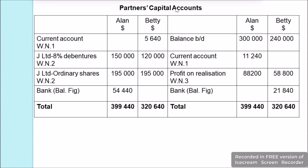Now let's make the partners' capital account. You see, capital and liabilities will always have the opening balance on the credit side. So we have brought down the balance on the credit side. For Alan it is $300,000 and for Betty it is $240,000. Then we made the current account in our first working notes, where I have mentioned when there is a debit balance carried down in the current account, it will be credited in the capital account. So here we have the current account for Alan, which was $11,240, and for Betty it was a credit balance.